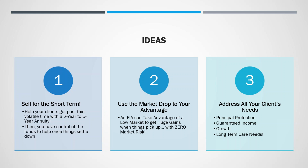Number 2 here, use the market drop to your advantage. Just going to read this here. An FIA can take advantage of a low market to get huge gains when things pick back up. We're at a down point in the market right now. It's probably going to drop a little bit more come June 30th when that second quarter reporting comes out. But that's okay, because when the market pops back up, your clients are going to see outstanding gains in these fixed index annuities. And remember, with zero market risk, you have to have that conversation. Zero market risk. Clients more than ever are nervous about that market volatility.